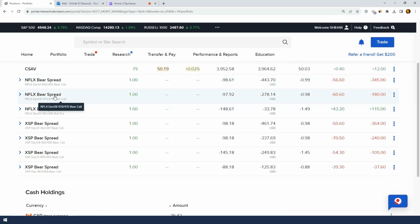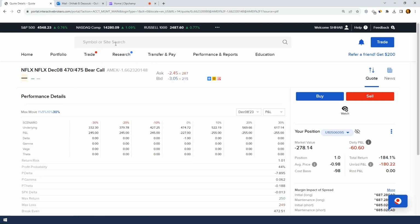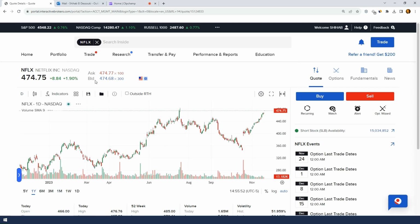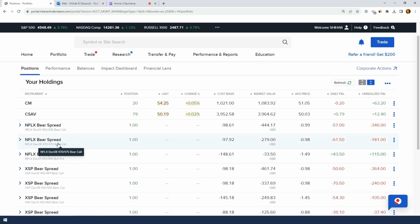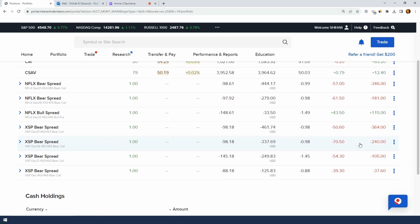This one, let's see what Netflix is trading at right now. Netflix, NFLX, let's just look at the stock, is at 475. Yeah, so this one's also going to get breached. So let's go back to the portfolio. I might sell a put spread on this one as well as mitigation. And then this one's XSP, this one's lost. I'll probably just close it for max loss.